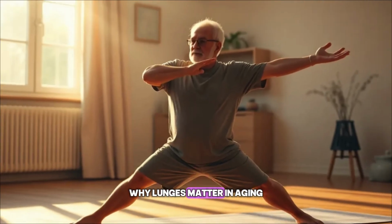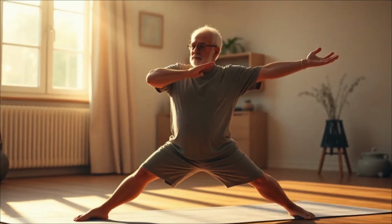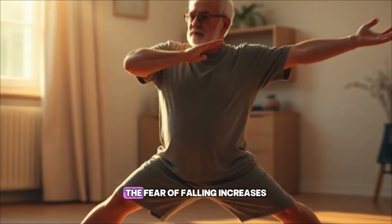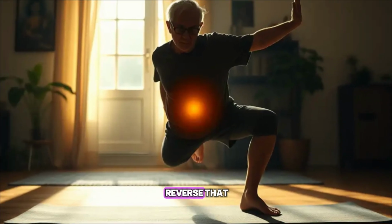Why lunges matter in aging? As we age, the strength in our legs slowly declines. Tasks like climbing stairs, standing up from a chair, or walking long distances become harder. The fear of falling increases. Independence begins to slip away quietly, day by day, but lunges can help reverse that.